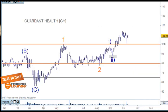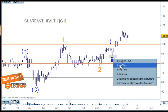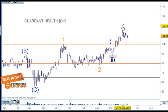Guardant Health is our next stock. So okay, let's just check this out a little bit. You can see an extra wave in here, but I've obviously done my homework there, so I'll just assume that that's correct for the time being.